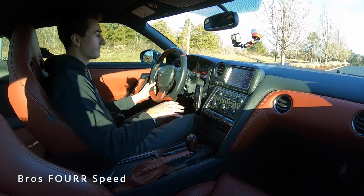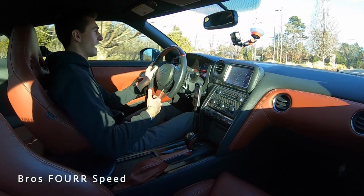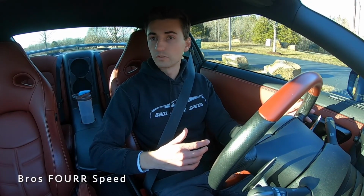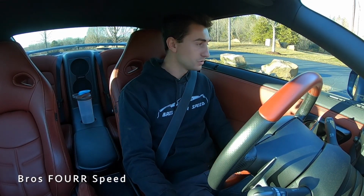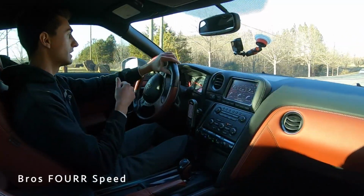But what I like now, I can actually put the car into save mode, and it's now usable. Before, save mode I would never use because the car just felt so sluggish and there was no point. It basically just made throttle response non-existent. But now using save mode, it's really cool because I can get up to speed. It's still going to be a conservative throttle response, but it shifts a lot quicker.